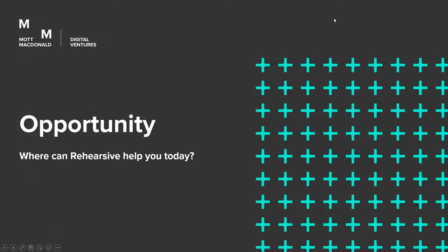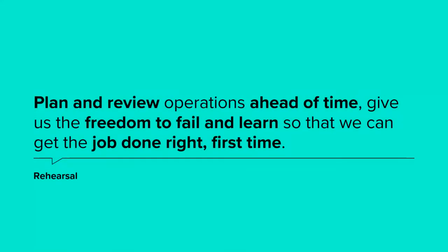So Rehearsive was built out of a need or an opportunity that was seen on major projects from a few years ago, like Thames Tideway, where this value proposition was built up around digital rehearsal. The challenges being that in construction, we don't have the freedom to fail fast in the same way that you do in the tech world, and that we only get the chance to do the job right once.